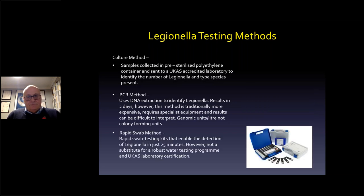Next slide, please. So the last method is a rapid swab method, which again is something we've seen from our COVID days. These are very much like those little test kits that we used to get, where we take the sample, put it in the jug, and then put it onto the actual test slide, and it will tell you whether there is Legionella there. However, it will only tell you if there's serogroup 1 in there. It will not tell you whether there are any other types of Legionella in there.